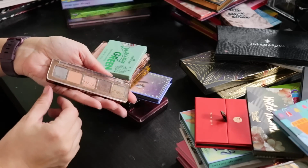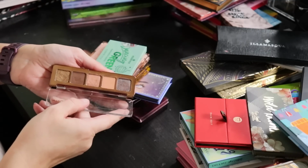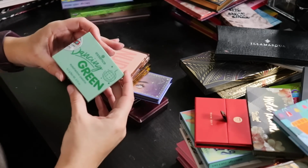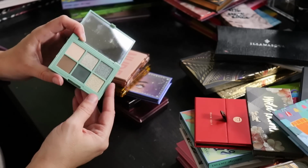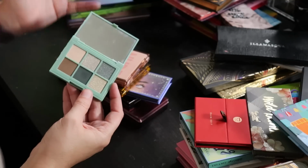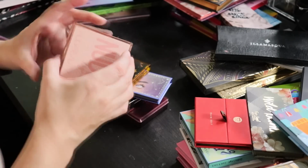This one here is from Natasha Denona. This is the Mini Star palette. There's not much wrong with it, it's just I don't use it, so somebody else will. This one here from Essence, the Dancing Green eyeshadow palette. Again, it's just kind of dull and lackluster. I mean, it was like $4, so you can't really expect all that much from it, but I'm just not going to use it very much, so I don't need to have it housed in here.